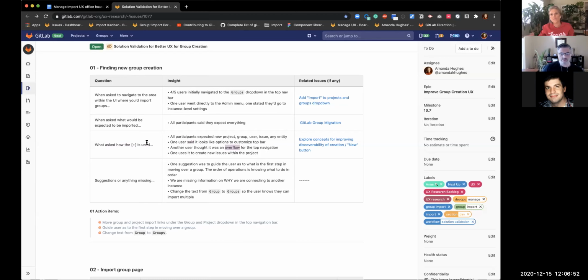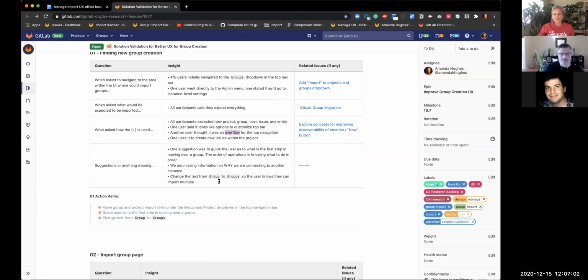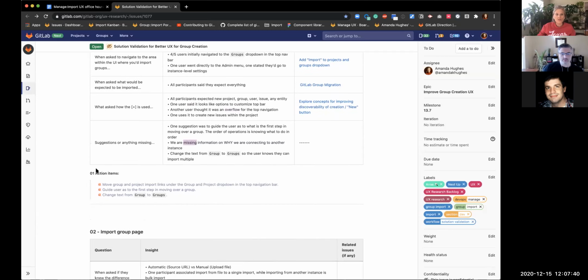So I think there's a lot of work that can be done around that. I don't know if that's necessarily import per se, or I think we're trying to figure out which group owns that type of navigation. Some suggestions are to guide the users on how to import their group. If they're importing for the first time, maybe give them some language around, this is step 1, this is step 2, this is what to expect, etc. Again, we're missing information on why we should connect to another instance. And then the simple one of changing text from group to groups to indicate there are multiple imports that can be done.